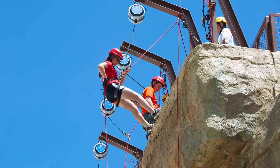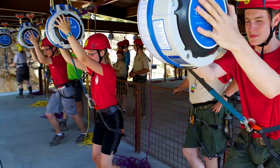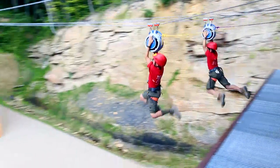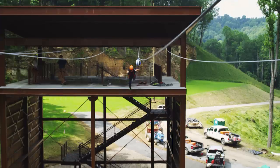One of the things that I'm most excited to try is definitely the leap of faith element. This is something that Eldorado created specifically for the Bechtel Family National Scout Reserve, the Rocks area. It's a thrill ride that launches off a 32-foot tall platform mounted to one of our auto belays. Truly a leap of faith and a thrilling ride. So I'm really excited to give that a go.